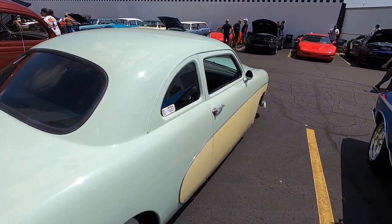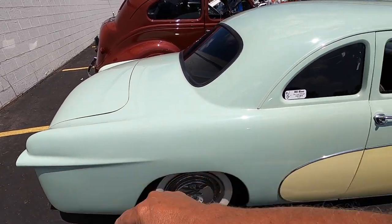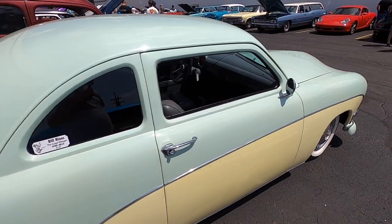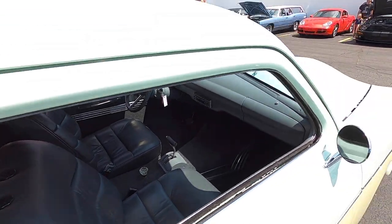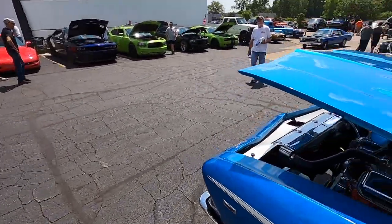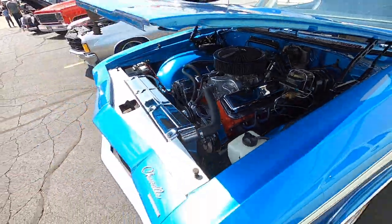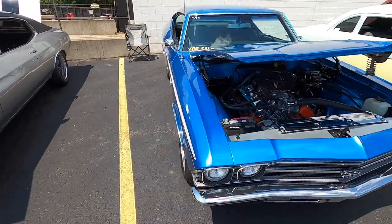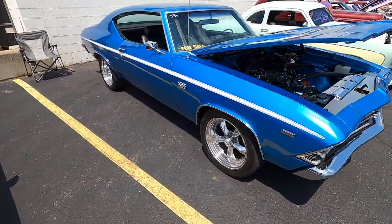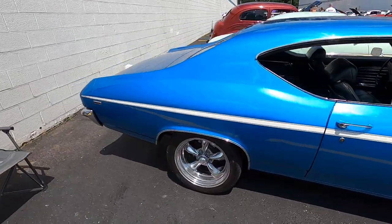Some of my viewers pointed out, so this is a 50. My dad had a 51. That's almost when I was born. It had chrome there. Door handles and gas cap are different on the 49 and 50. So we'll say this is a 50. Ooh, look at that. $396 popping there. 59,000 miles.